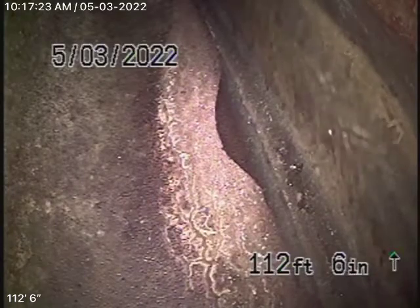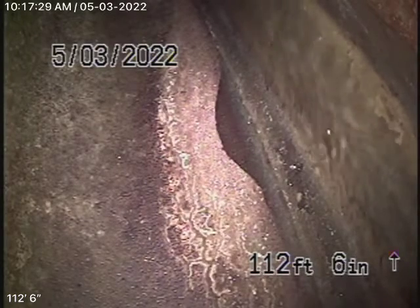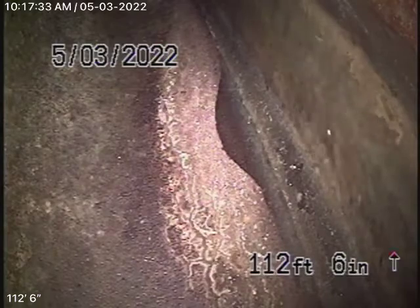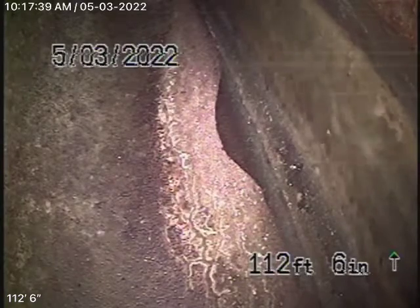And the reason why we had a little peek is because when we first started to run our camera, we noticed that the pipe would be possibly cracked, the cast iron pipe that was kind of visible. And we confirmed that it was cracked at the top of the pipe. So the sewer line, the cast iron pipe, is getting pretty old.